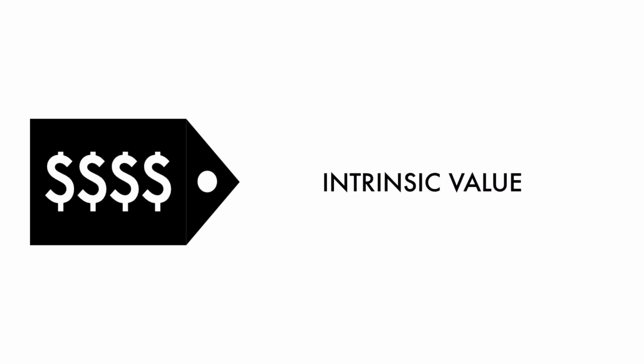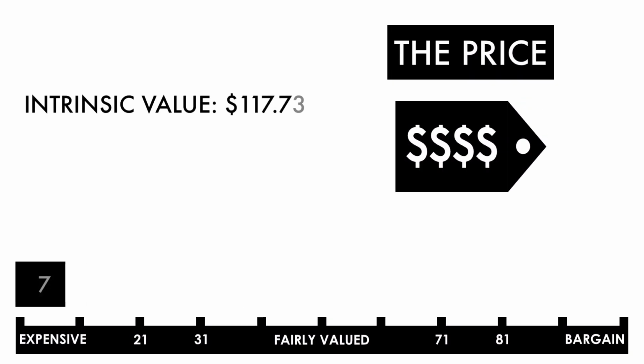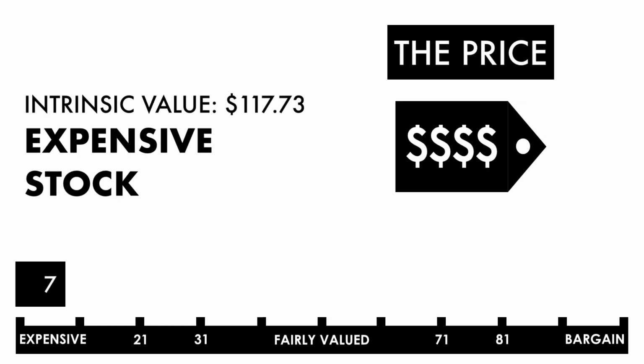The price factor is made up of only 1 metric. Basically, the intrinsic value is the price per share at which the company's fundamentals align with its true value when compared to its current stock price. Based on this grade, I would consider this price to be expensive. If you're looking solely at the price per share, this shouldn't be a company you should invest in.